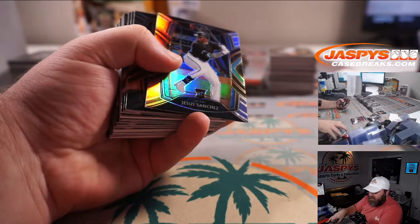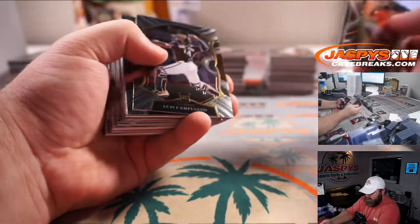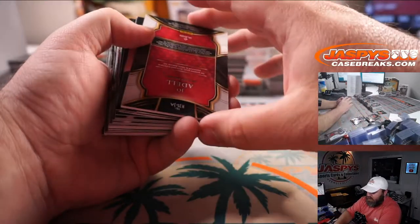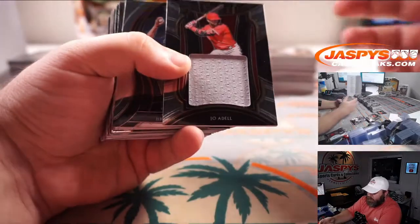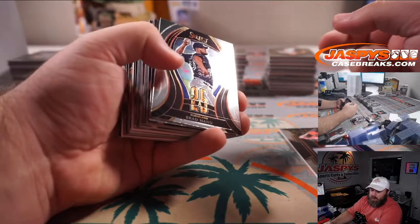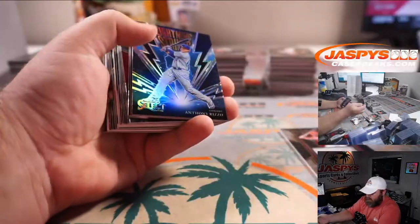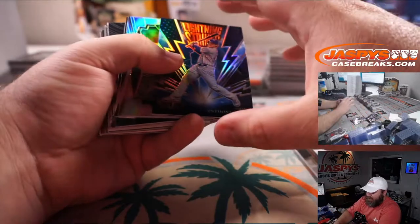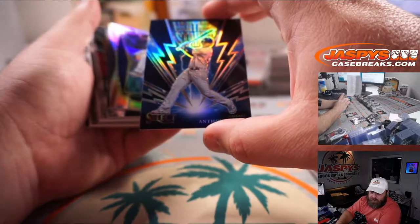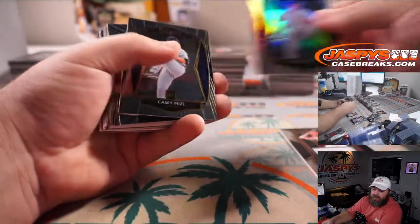Jesus Sanchez for the Marlins, Eric Leal. Alex Kirilloff for the Twins, and Sean Doty. And Joe Adell, jumbo relic for the Angels, Michael Nurmond-Rod. Anthony Rizzo, Lightning Strike, Cubbies, Jonathan Arnaldi. And Casey Mize, silver for the Tigers, Eric Leal.